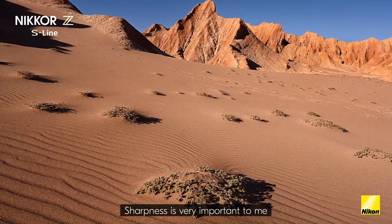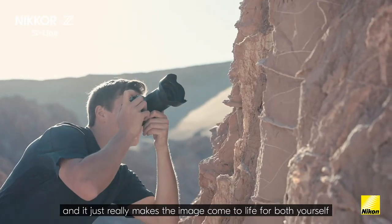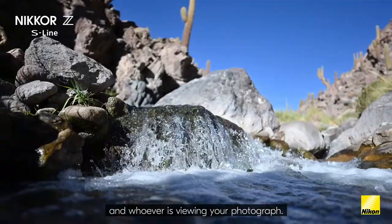Sharpness is very important to me because you can see the texture and the details brought out in the image, and it just really makes the image come to life for both yourself and whoever's viewing your photograph.